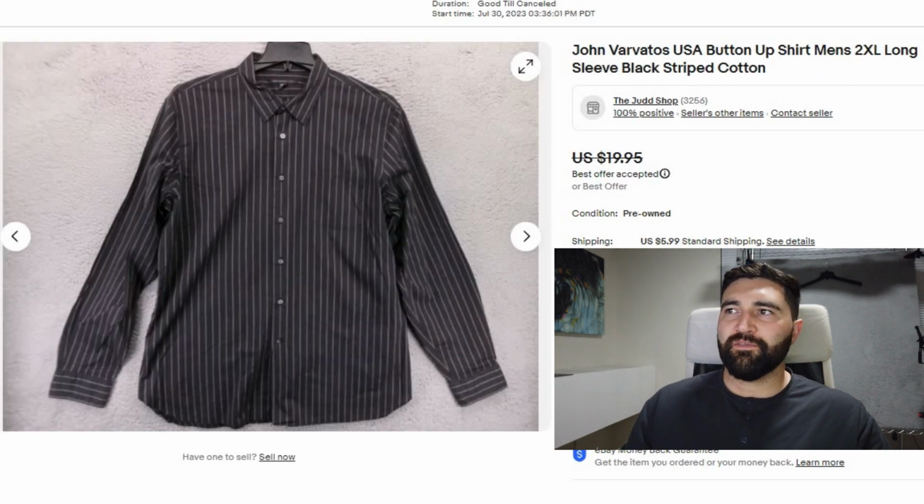So number 4 was a John Varvatos button-up shirt in a men's 2XL. It took 79 days to sell and it sold for a best offer of $14 plus shipping. This is a very basic print for the John Varvatos shirts, so this is about what they sell for, around $15 plus shipping or so.